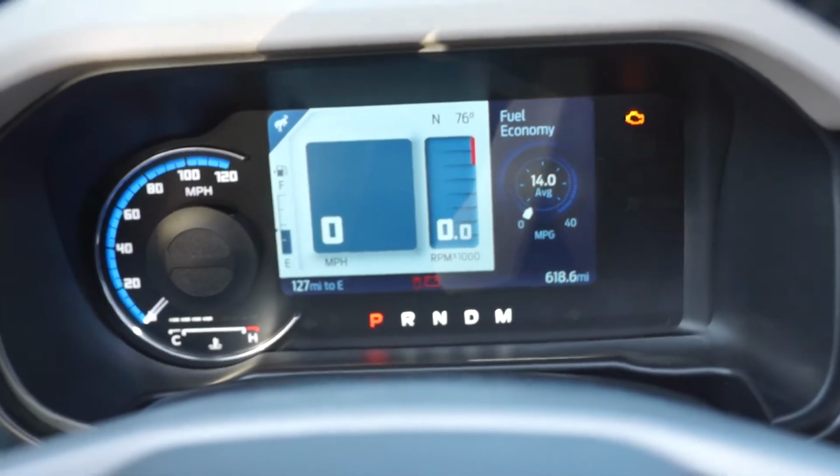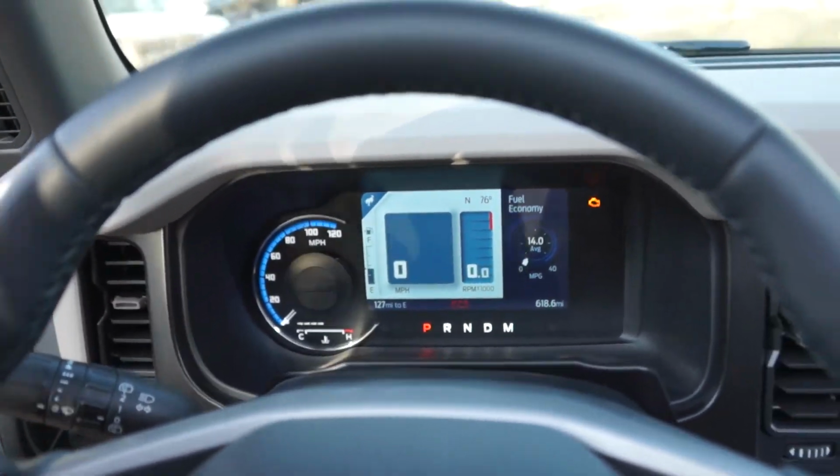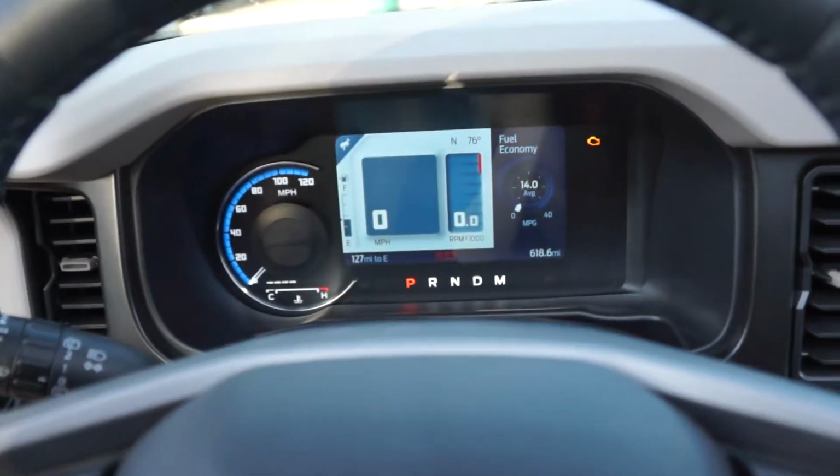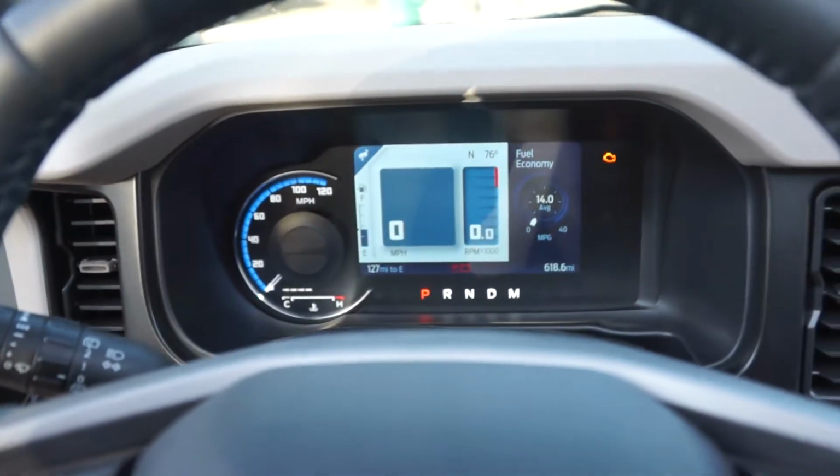The gauge cluster itself, I'm a really big fan of. I love actual gauges. I hate when it's just a full electronic screen. That's not my thing. It does have a very big screen though, along with the gauge, which I love. That screen's almost the size of the nav screen on my 2011 F-150. It's a very nice screen. It's well placed, and pairing with the actual analog speedometer on there, it's a great feature.